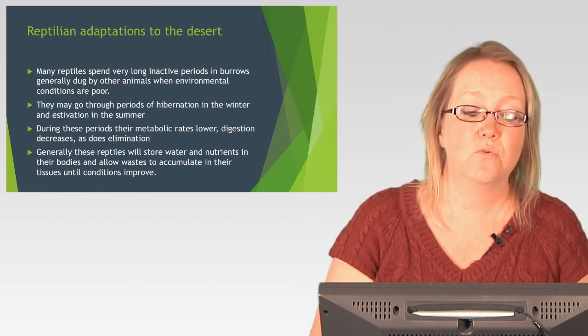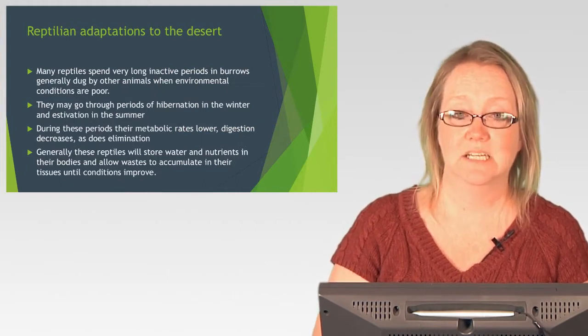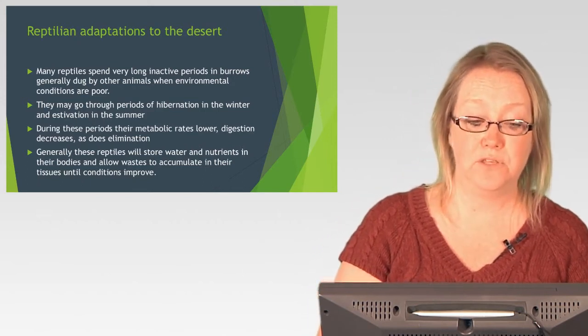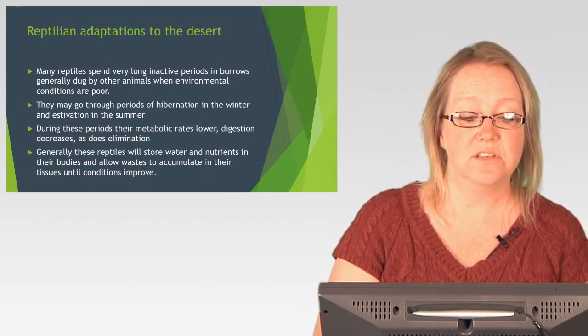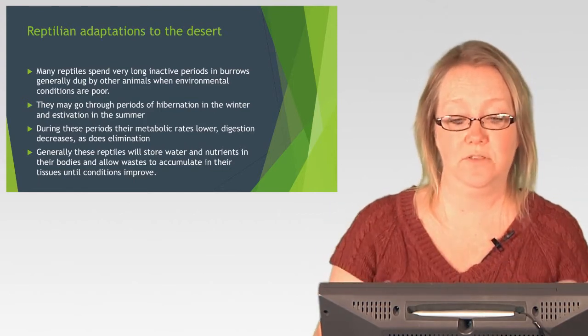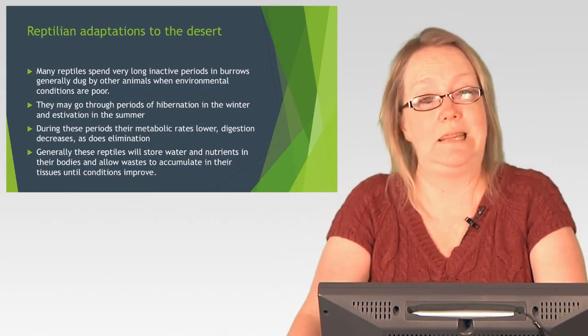All right, so reptilian adaptations to the desert. Let's look at some of these. A lot of reptiles avoid or escape. As I said, a few do tolerate. So many reptiles spend long times under the ground, in burrows, but generally these burrows are not dug by them.